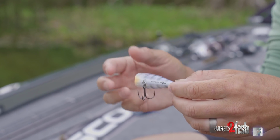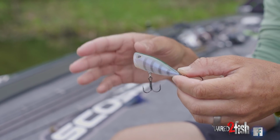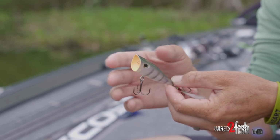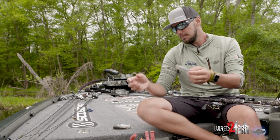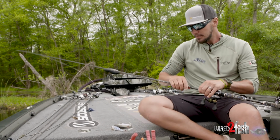The reason being is it's a great all-round color. They just bite it. They can mistake it for absolutely anything. It's the best natural color that they have. I just absolutely love it. I've caught more fish on that color than any of them. And I'll just tie that straight on. And then I've got my other 2 for the particular situations.